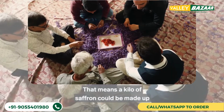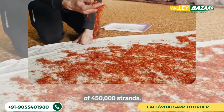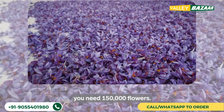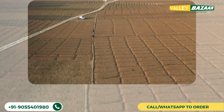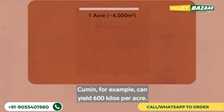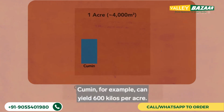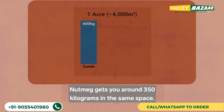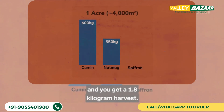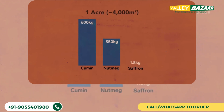That means a kilo of saffron could be made up of 450,000 strands. And to get that many strands, you need 150,000 flowers. And those flowers take up a lot of growing space. Cumin, for example, can yield 600 kilos per acre. Nutmeg gets you around 350 kilograms in the same space. Use that land for saffron instead, and you get a 1.8 kilogram harvest.